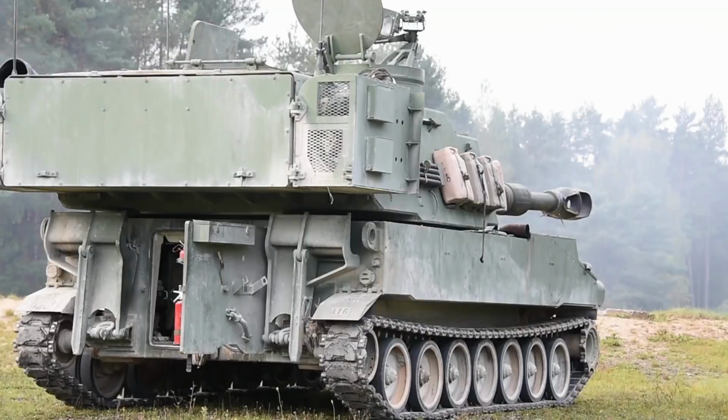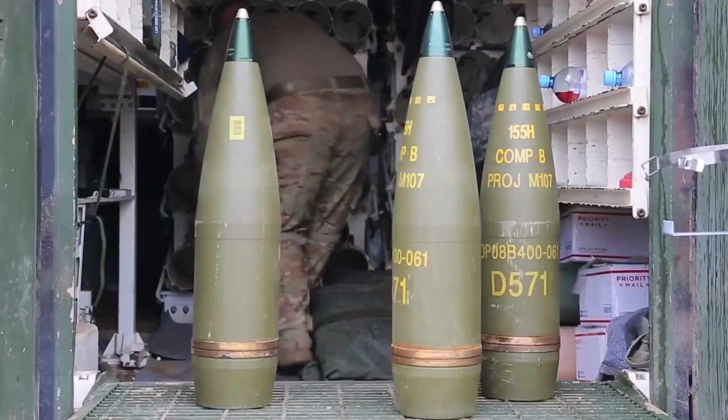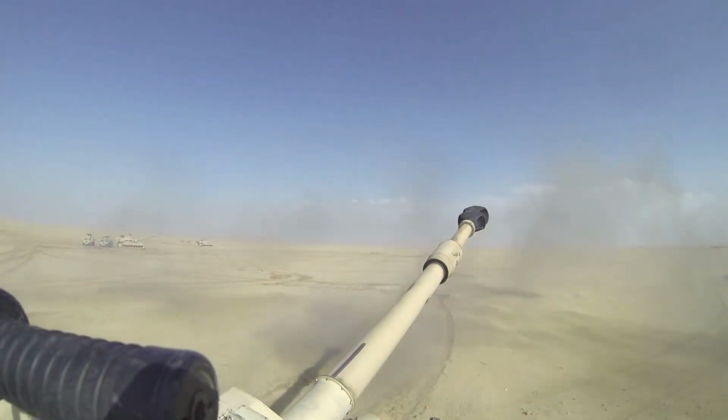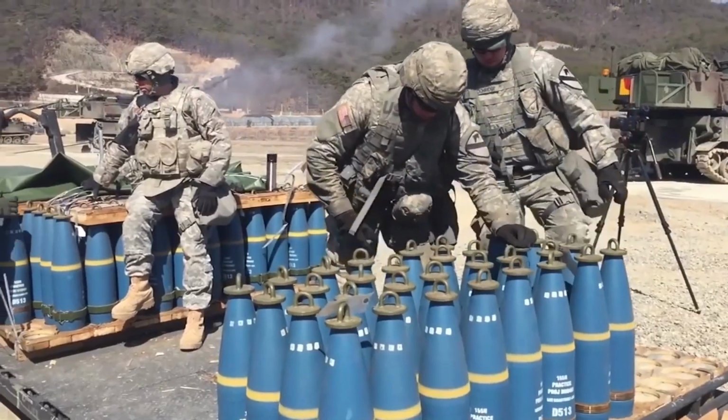This artillery system boasts its formidable 155mm auto-reloading cannon. It's capable of firing up to 4 rounds per minute, guaranteeing 4 destroyed enemies if the Excalibur high-precision guided missiles are used, which have a maximum range of up to 25 miles.